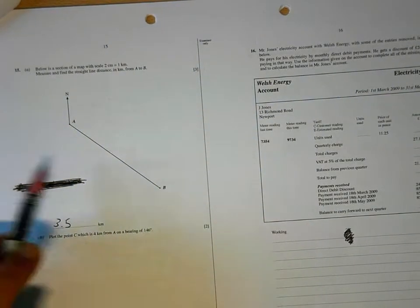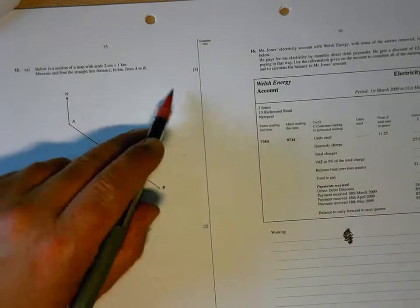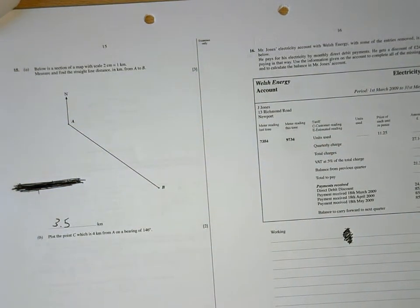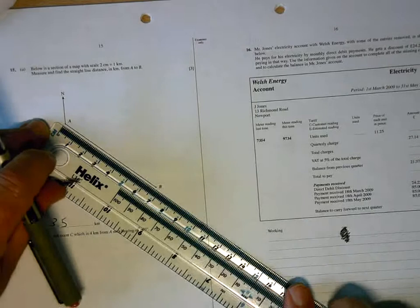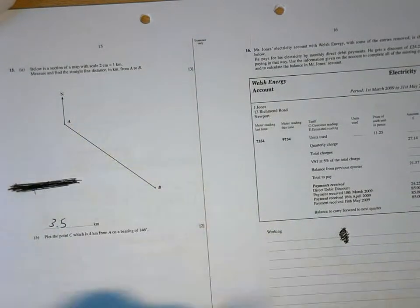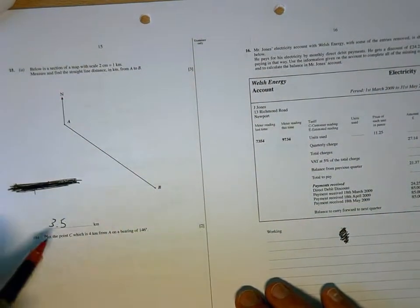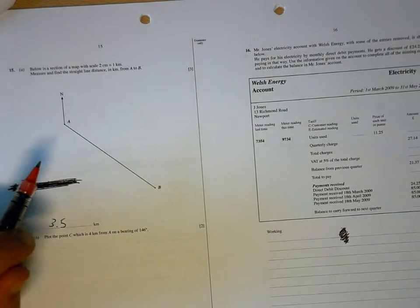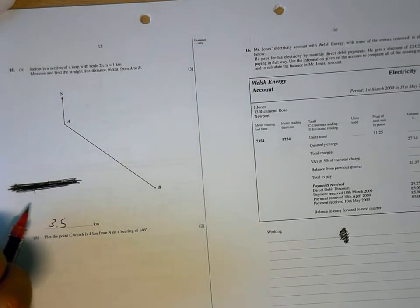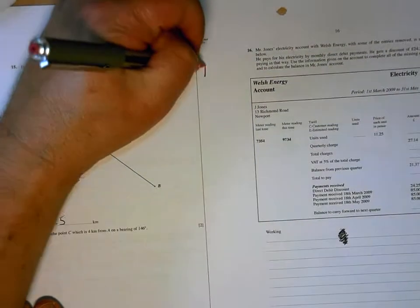3.5 kilometers is wrong, and you haven't shown me any method. Now that question is worth 3 marks. So what you should have done is written down what you measured that to be. If you'd written down 7 centimeters, it's too big, but at least it would give me an idea of method. Okay, if you look there, it is 6.5, 6.6, 6.7. So what I'd want to see is 7 divided by 2 equals, or to get full marks, 6.7 divided by 2 equals. You haven't done that. Whatever was written under there you've obliterated, so I can't even try to give you any credit. So I'm afraid you don't get the marks for that.